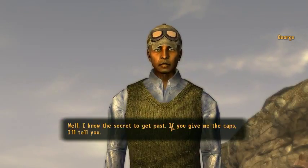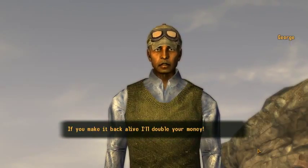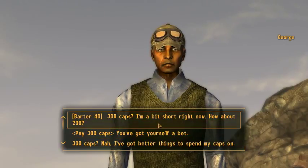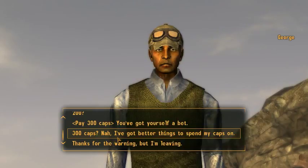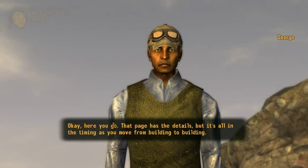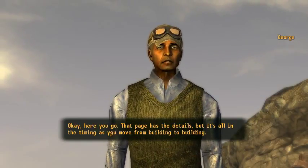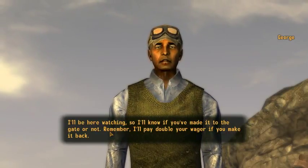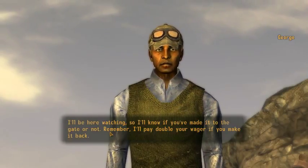Well, I know the secret to get past. If you give me the caps, I'll tell you. If you make it back alive, I'll double your money. 300 caps, I'm a bit short right now. How about 200? Okay, here you go. That page has the details, but it's all in the timing as you move from building to building. I'll be here watching, so I'll know if you've made it to the gate or not. Remember, I'll pay double your wager if you make it back.